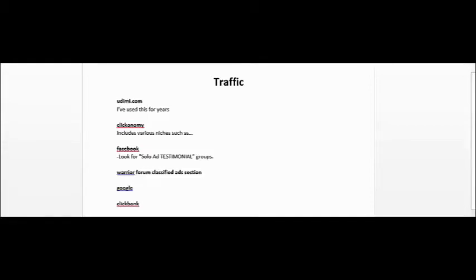And lastly, another source you can go to is ClickBank, and that's where you can find digital products and also physical products. Basically, contact vendors in your niche and ask them if they can mail their list your offer.